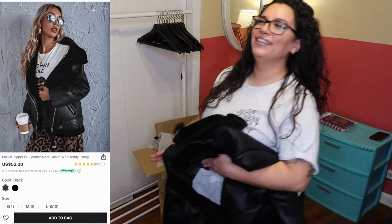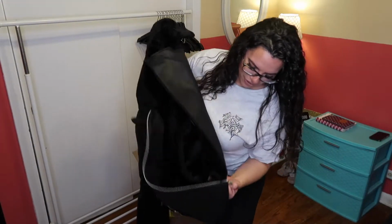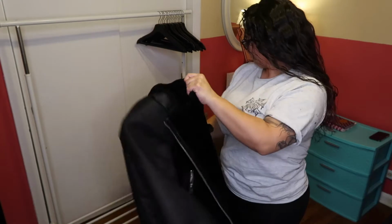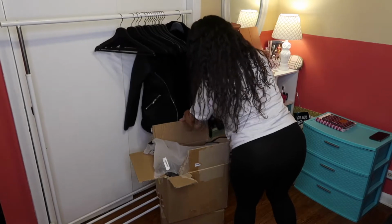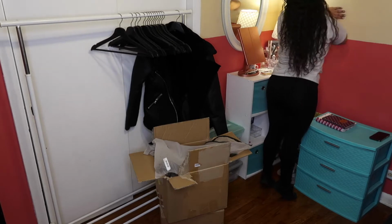It might be a try on. This coat is so cute. It might be a try on, you guys. Oh my gosh, so cute. It's literally my bed. Can you see my bed? Oh my gosh, there's black fuzz all over me. Okay, whatever. This is a size large. Hold on, let me see how much fuzz is on me.